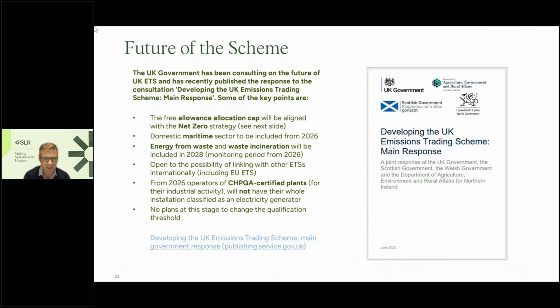No plans at this stage to change the qualification thresholds, so that at this stage will remain the same. But it's important to remember all this is still under review, and I think as the scheme evolves, we may well see further changes in the future. And there is a link there in the slide to the actual response to the consultation itself.